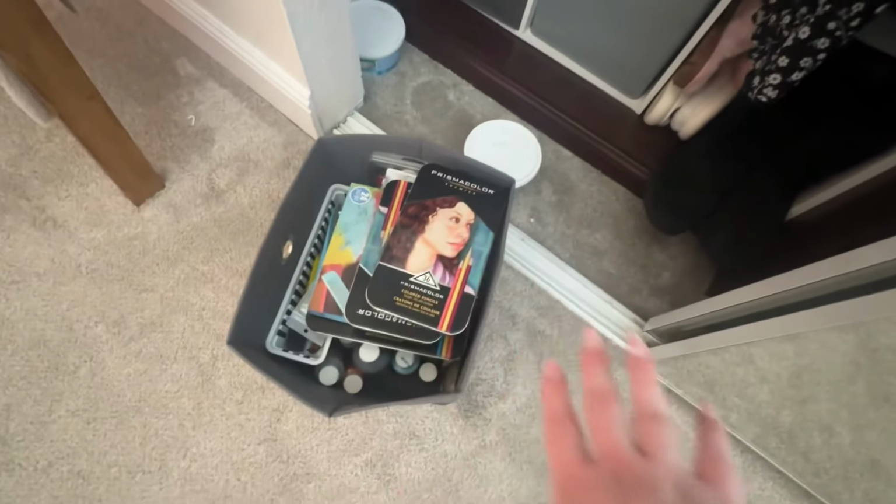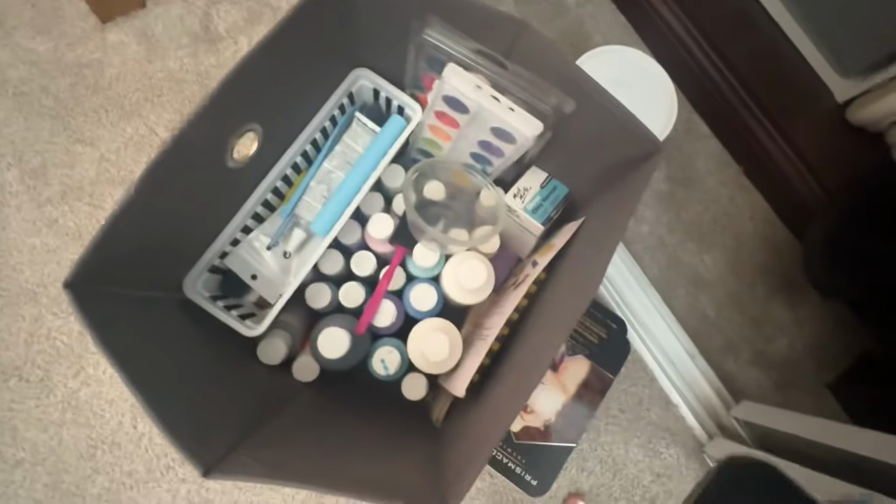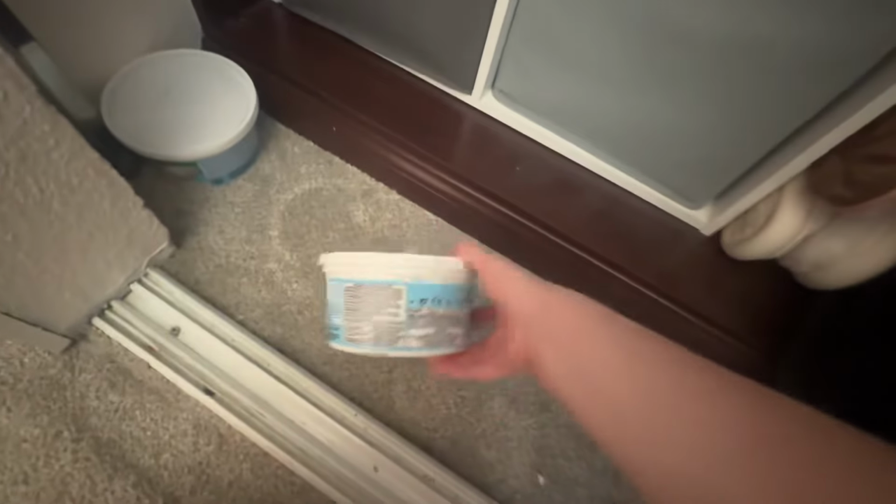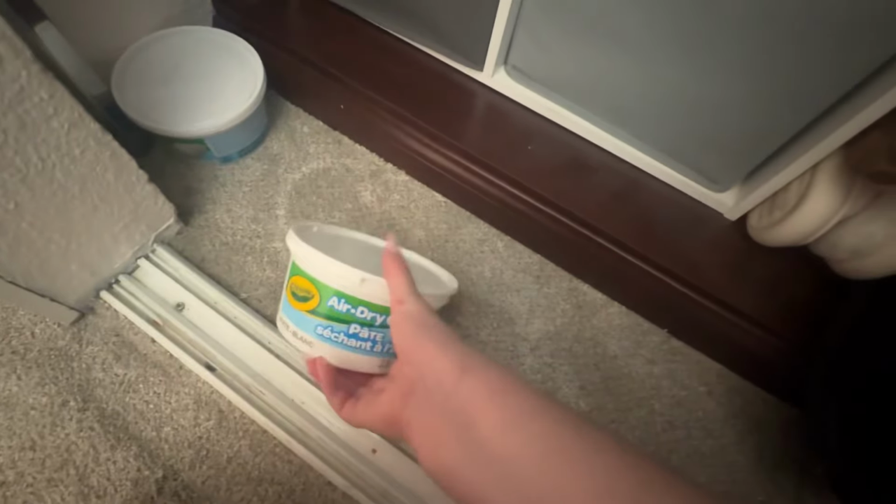This is all my art stuff. I have my colored pencils, I have chalk pastels, I have watercolors, I have acrylic paint. I've also bought stuff for my air dry clay stuff. I have some varnish, and I bought these letter stencils. And then these two things are my air dry clay. I just use the Crayola stuff. I got this at Michael's.